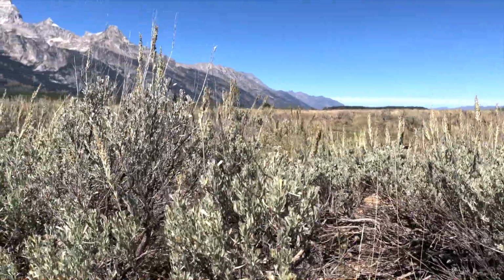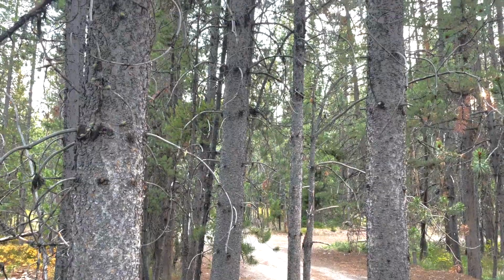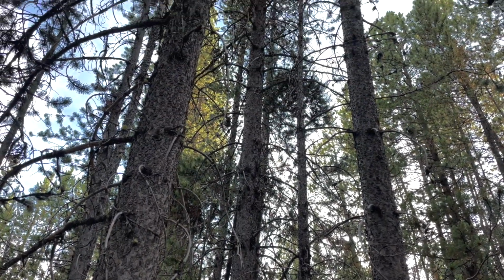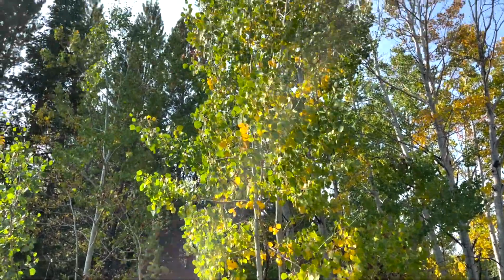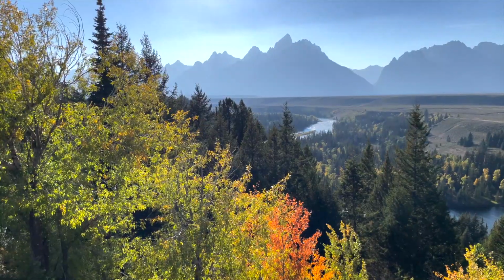Sagebrush dominates the valley floor. It is very drought tolerant and provides grazing for pronghorn. Lodgepole pine cones require heat to open and spread their seeds. It's common to see these trees growing in regular burn areas. In September and October, quaking aspen turn from green to yellow and orange.